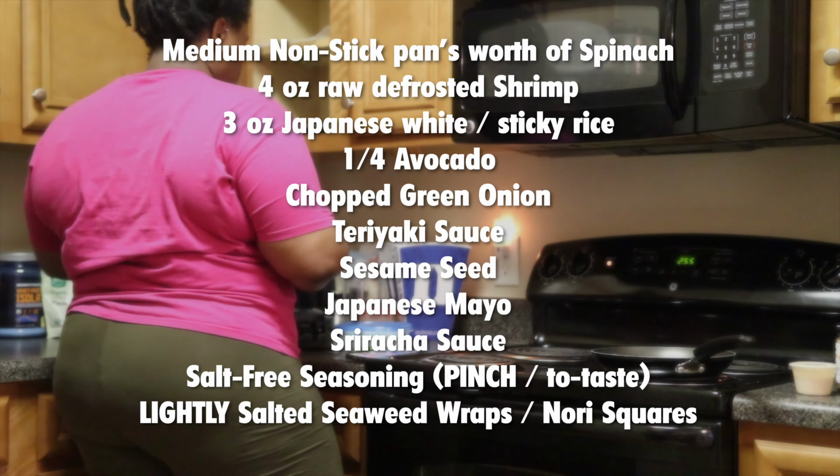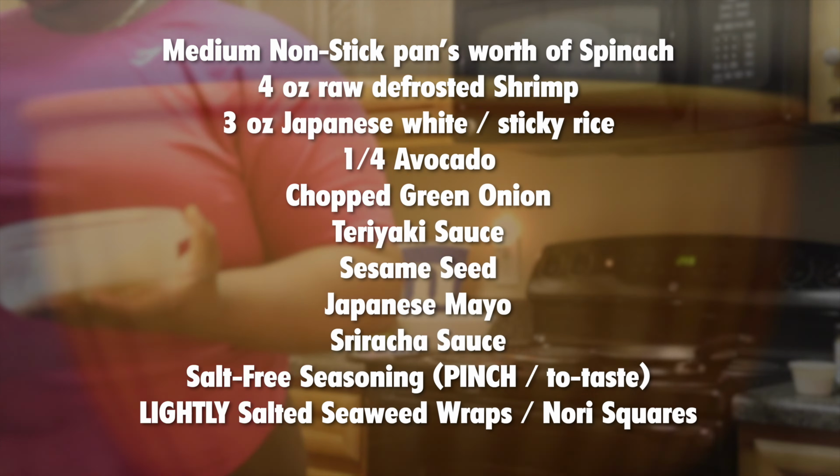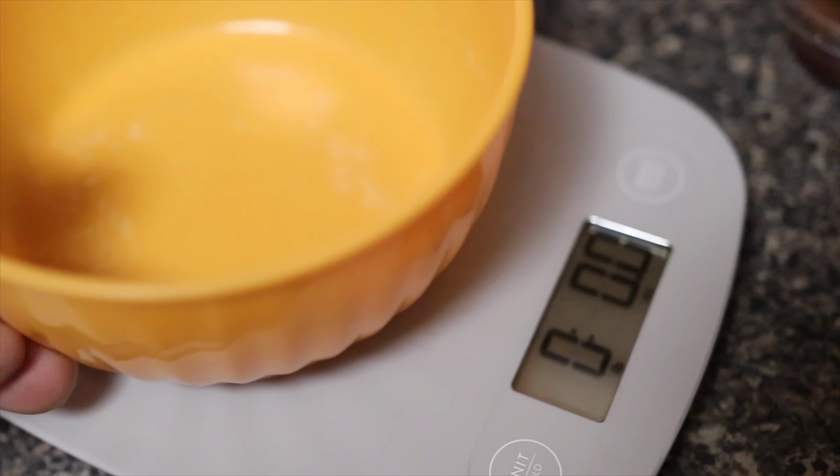This is something that you can eat as one of your heftier meals, most likely best for your midday meal. It's a Japanese style shrimp bowl, which can also be switched for salmon or other proteins.